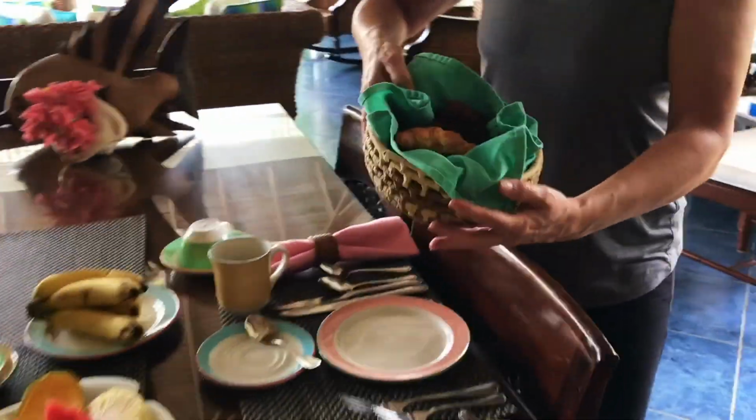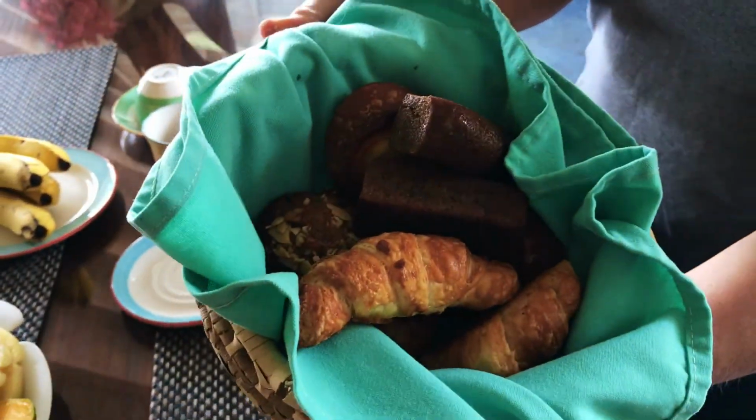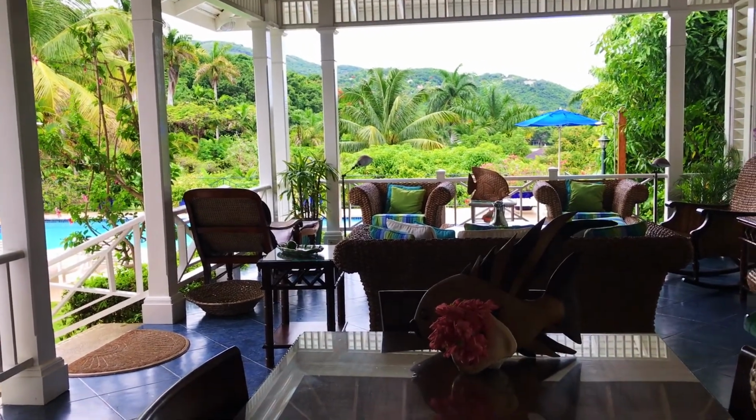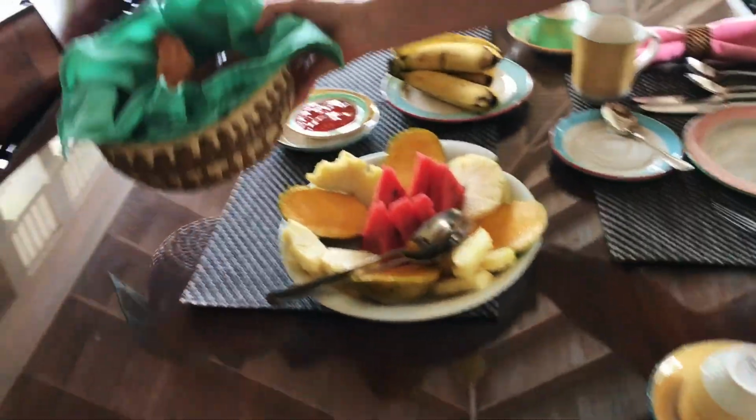Breakfast on our lanai. Croissants. Pastry. Banana bread. Oh, really? And muffins. Oh, dear God. I know. I have one of each. Carb up, my girl.